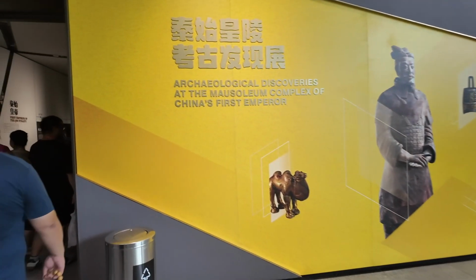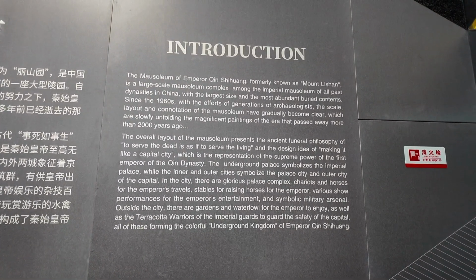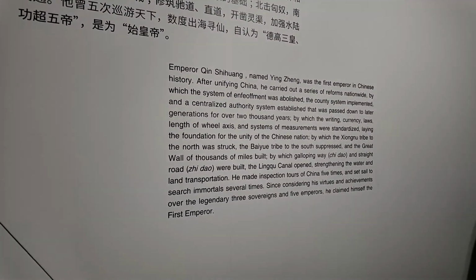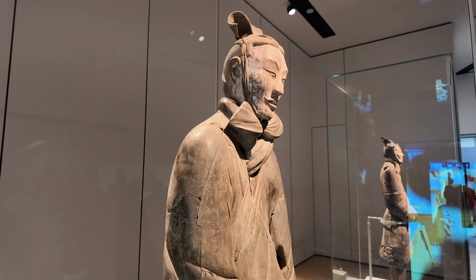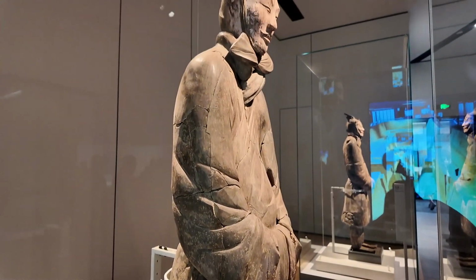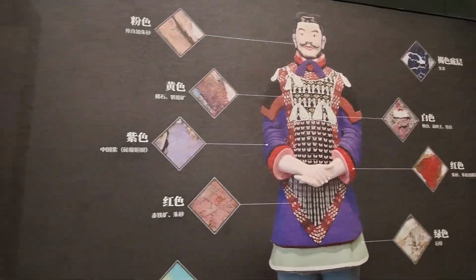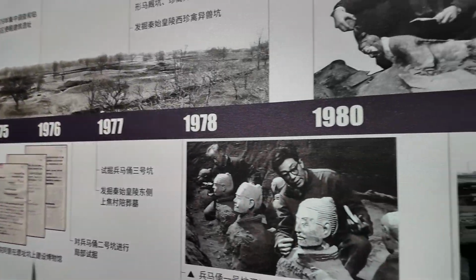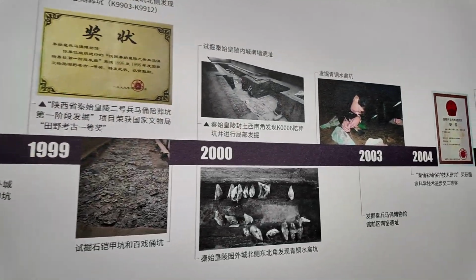Right next to Pit 1 is this museum that does a really great job explaining the history of the emperor as well as this period in time in China. It really explains a lot about the terracotta warriors and the purpose of them being built and how the preservation process is going as well. There's a lot to be learned about the terracotta warriors, and this museum does a great job at it. So definitely come to this museum and check it out. I feel like anything a tour guide would say is listed in this museum already.